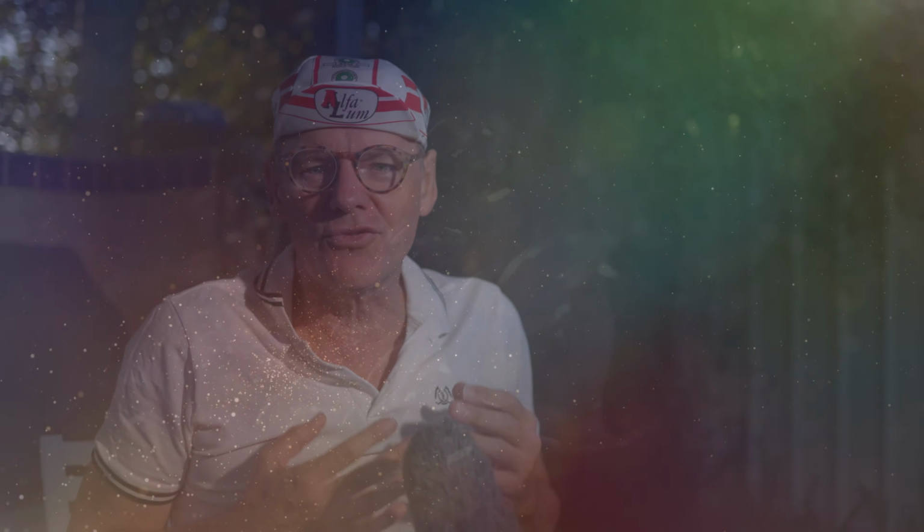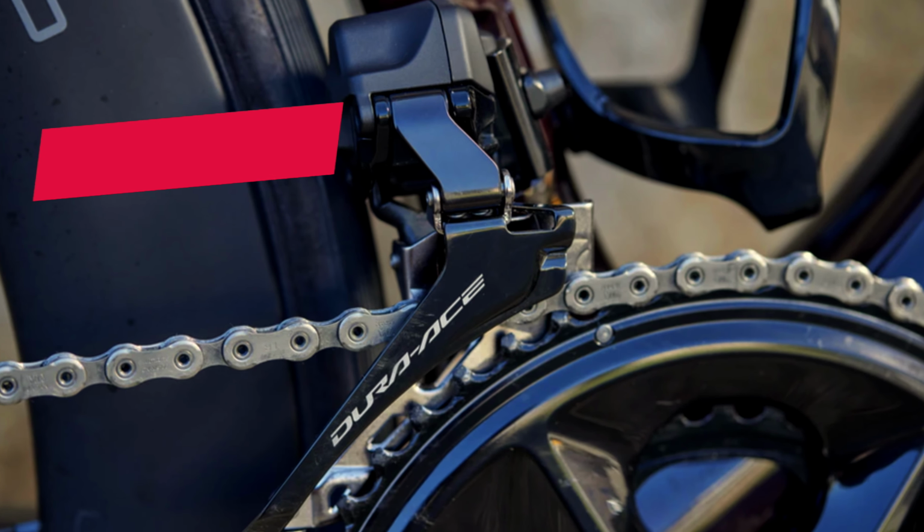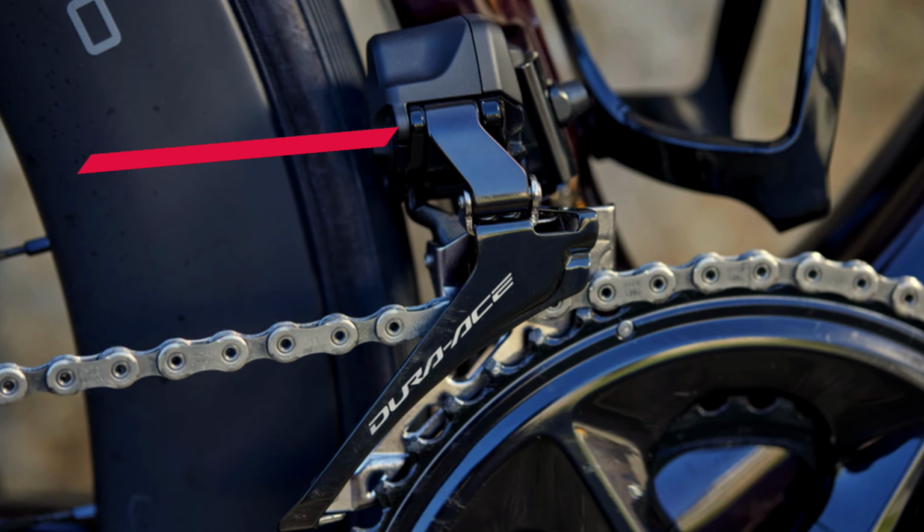Well, Shimano have dropped the ball, or more correctly, should we say, dropped the chain. There's been quite a few instances of the pro riders having a chain drop when they're changing from the big ring to the little ring. And the pro mechanics have really had a problem trying to get this dialed in and work correctly. So, what is this all about?